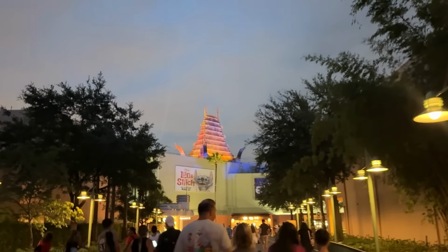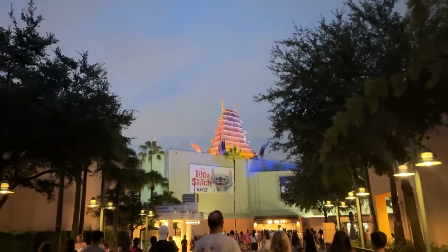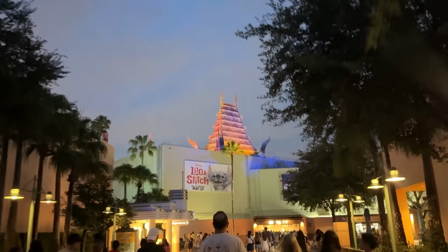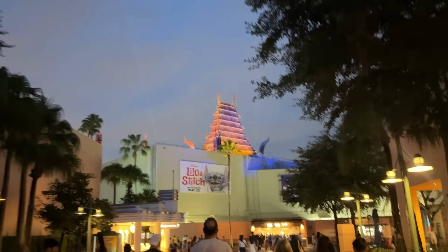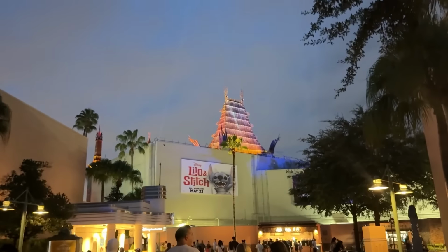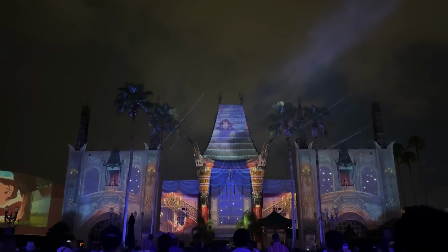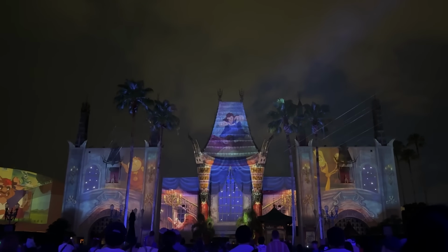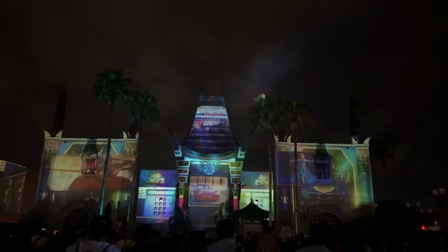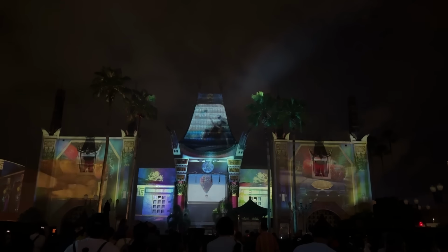I am one person and I can move pretty fast. So I'm gonna see if it's possible to see both nighttime shows in this park in the same night. And a lot of people are maybe at home going, there's 2 nighttime shows? There are. Obviously Fantasmic's the headliner, but there's also a projection show on the Chinese theater called The Wonderful World of Animation. And at one point when it debuted, it had a clip from every single Walt Disney animated classic and every Pixar movie. I don't know how updated they've kept it.